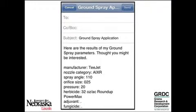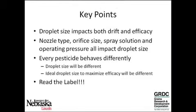I think with that, I've got my key points here. I'm not going to re-emphasize those. I've talked about them throughout the talk. I think I'll turn it over to Bill unless there's a quick question.